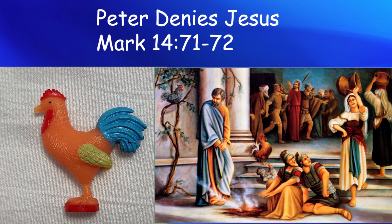Mark 14, verse 71 to 72. But Peter began to invoke a curse on himself and to swear, "I do not know this man of whom you speak." And immediately the rooster crowed a 2nd time. And Peter remembered how Jesus had said to him, "Before the rooster crows twice, you will deny me 3 times." And he broke down and cried.